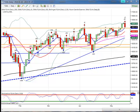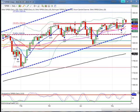S&P will have similar, of course, price action. It broke out, sideways, back to the 8, back to the polarity of 1885. Let's see if they hold while in this overbought state.